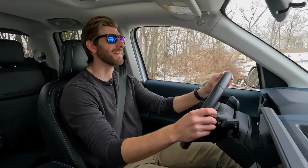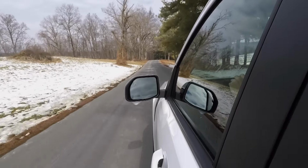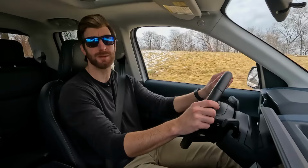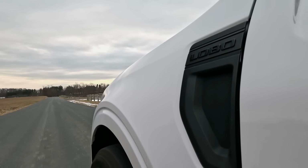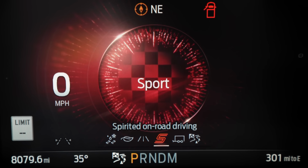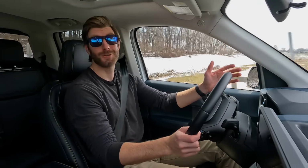Chances are you'll be spending most of your drive time in this street truck on the street. And the experience is pleasant, if a bit rough around the edges when it comes to suspension, but it is a pickup truck, and a compact at that. Now you don't have to go full Lobo mode to have some fun. Sport mode does a nice job sharpening the throttle, and there's a lot of turbo noise, and that's cool.